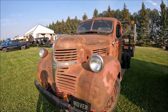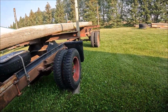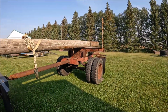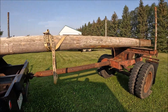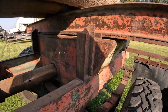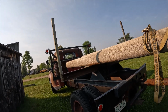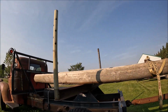I didn't get this truck the last show, but here's a Dodge truck. And this one's got, go away, freaking wasps. This one's got a little log trailer behind it. That's how they did it back in the day. Trailers made out of the back end of a truck or back axle of a trailer, and they don't have brakes or nothing on them. That's what they did back then. But for the purpose of the show, it's just fine. You wouldn't want to be caught on the road with that though.